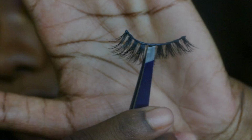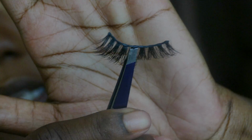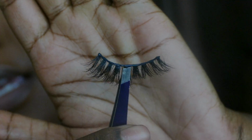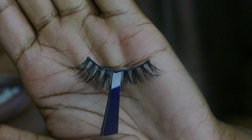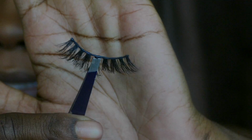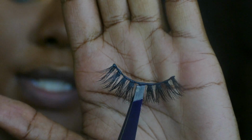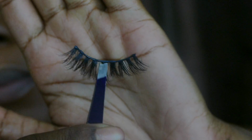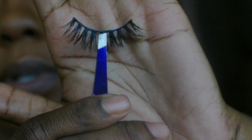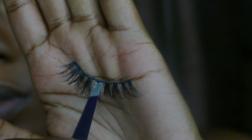And if you want your lashes to last longer, this is how you allow it to last longer. If the glue goes on the lash, it lasts less. If the glue goes on the band only, you can just take it off afterwards and reuse your lash. Isn't that good? This is probably my fifth time wearing this lash that I wore mostly in LA. And I still have it and it still looks brand new. I just put it back in the case after I'm done, and pick off the glue.